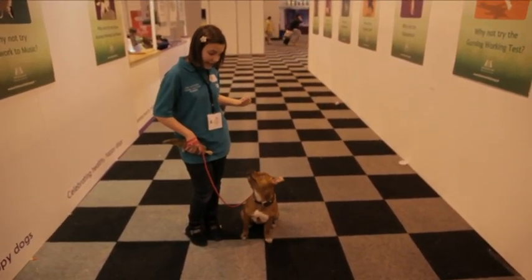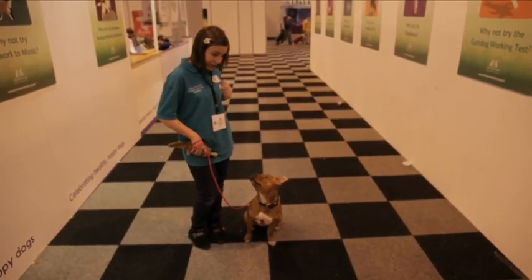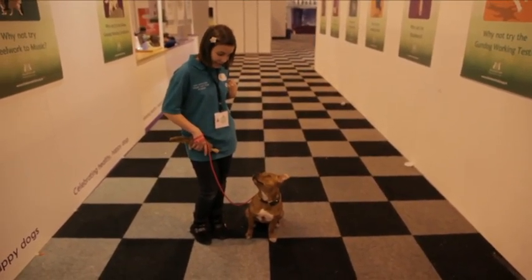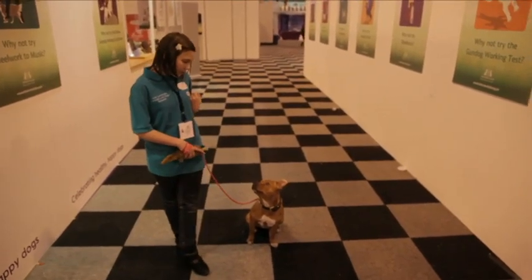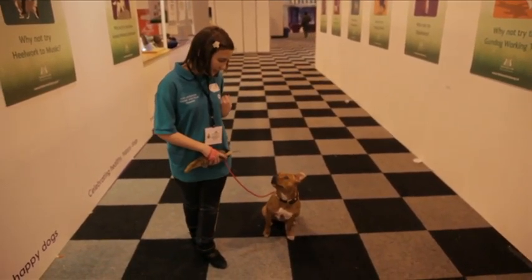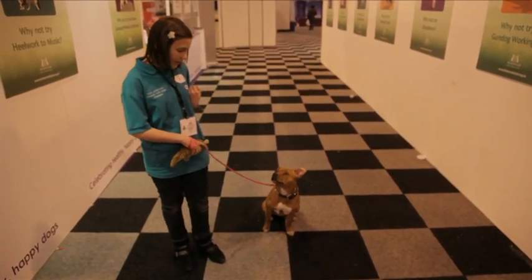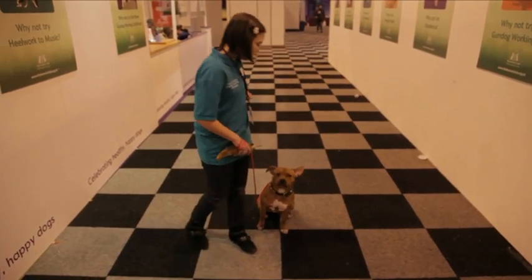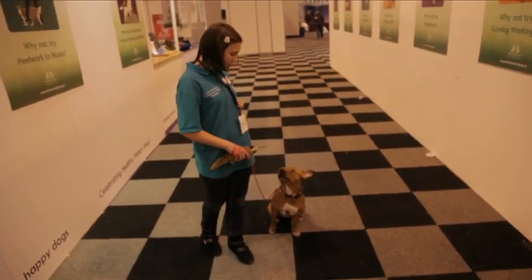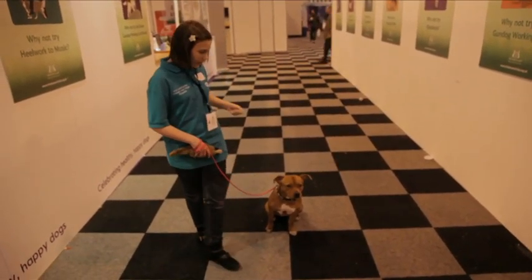So as you can see now, we're practicing the watch exercise. This is really important to build the dog's attention on you and get a really good bond with your dog, is to practice that. And then once we've got the dog watching us like that, then we would give the food. So give her food now, Lauren. That's lovely. Okay, so then once we've done that, we would work on getting some circles with the dog.